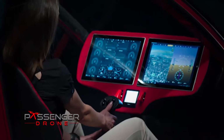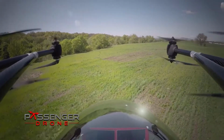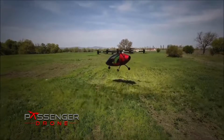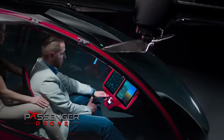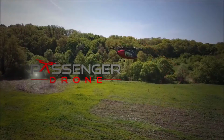The easy-to-use touchscreen gets you into the air and on your way in minutes. Hands-free, worry-free. 16 individually powered rotors provide incredible stability and safety. The sleek and strong carbon fiber cabin is your personal cockpit. Slide easily into your ergonomically designed seat and enjoy the ride.